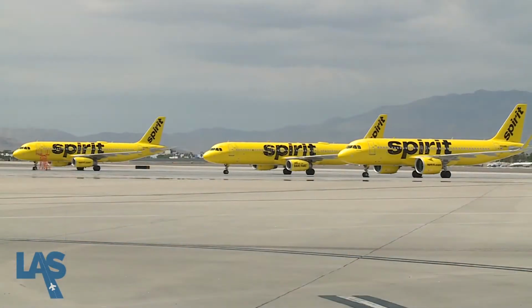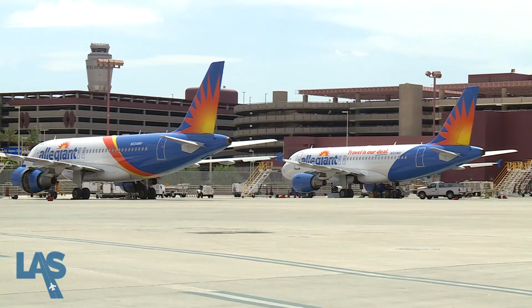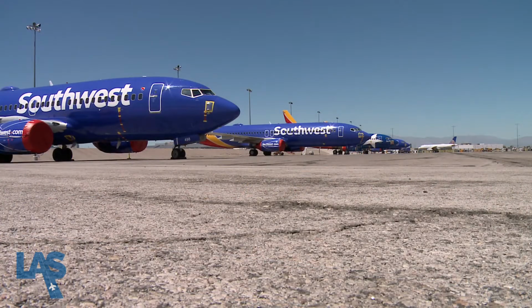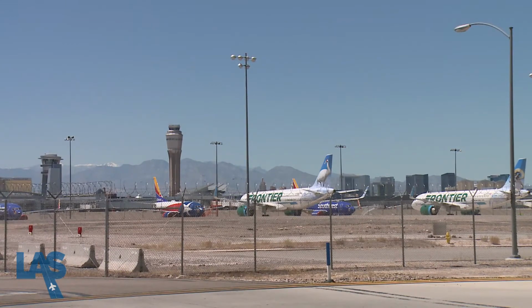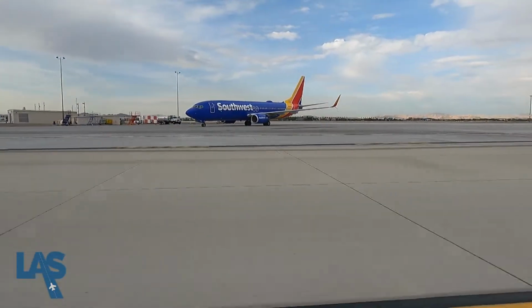Areas known as holding pads are available for aircraft staging and parking. By expanding the area available for planes, holding pads effectively increase the airport's capacity. We're currently standing on one of 11 holding pads here at the airport. If you are in an airplane and your gate isn't quite ready yet, that's where you'll wait.